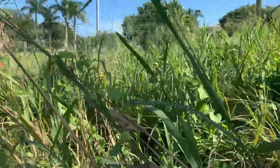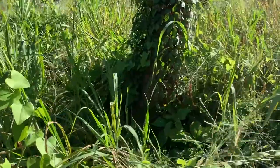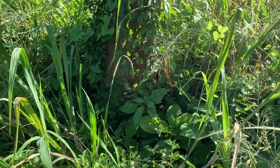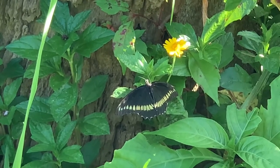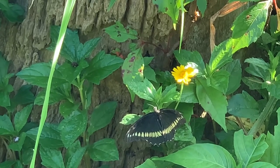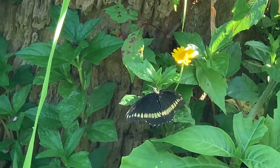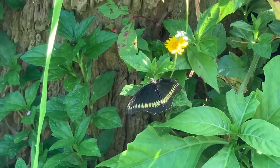All right, guys. Here's the female polydamas. She must be real heavy with eggs. She's sitting now. They very rarely ever just sit there. But there she sits. She's resting. That's called a gold rim. That's their other name. So we've got those white, yellow spots that go along the hind wing and fore wing around the rim of the butterfly. So there she is. Battus polydamas. Oh, here's another one.